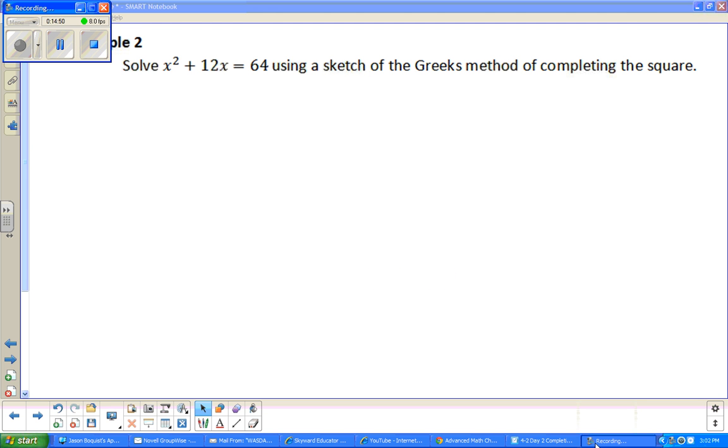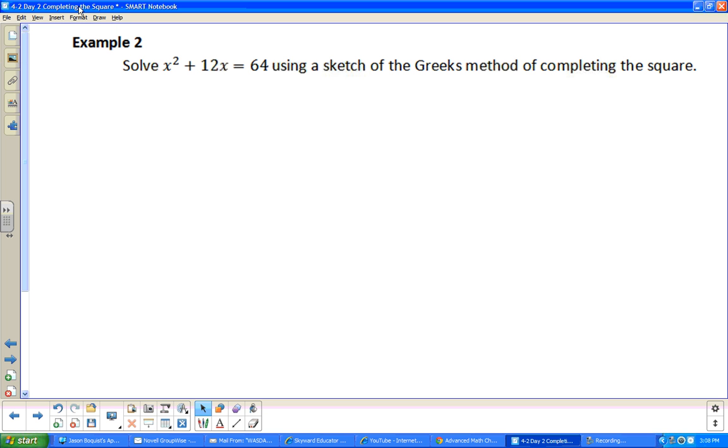So we'll just pause it and give you some time. All right, let's see how we did. So this again is of that form A that the Greeks had, and so we can use the same picture, and this one's even set up in the right order.